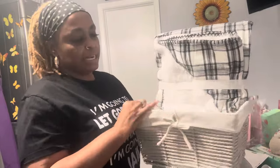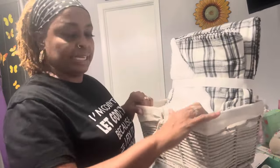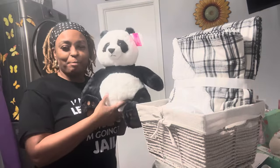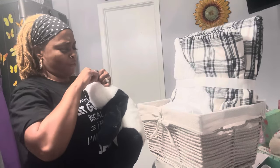inside. And all I did, I took my construction paper and just kind of bumped it up because of what I'm going to put in front of it. I need to also make sure it's lifted up so it can be seen. So I am going to put a bear. This is one of the panda bears that I got from Walmart. Yes, these are one of the bears I got from Walmart.